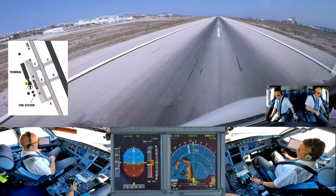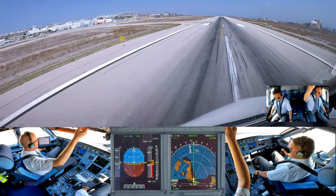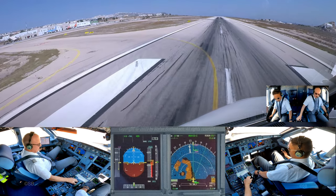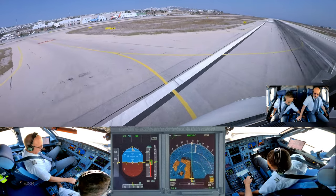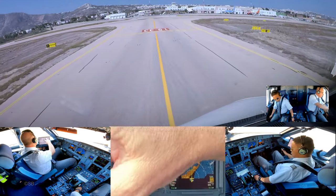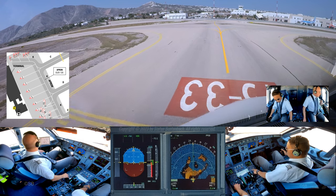Eurowings 29 Papa Alpha, vacate left on Delta and contact ground frequency 119.825. Papa Delta. 119 Papa Alpha, welcome. Straight ahead, via the apron parking stand number 5.